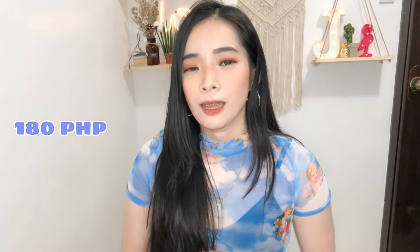Gaya nga ng sinabi ko, nabili ko siya sa Shopee, pero hindi ko na maalala kung magkano. I will just put the price here and also kung saan ko siya nabili. What I like about this top is sobrang usong-uso siya ngayon. Meron siyang mga angel print, tapos mesh siya, kaya kailangan meron inner sa loob. Sobrang trendy nitong top na to. Marami akong nakikita na ganito sa TikTok, sa Instagram, and sa Pinterest. And parang lakas niya parang pang body yung dating niya. Kaya gustong-gusto ko yung top na to.